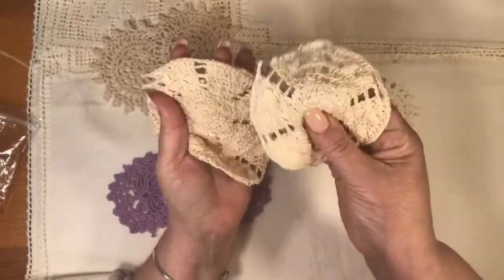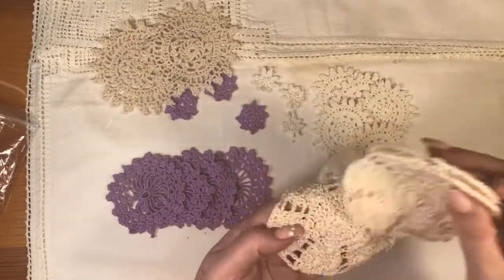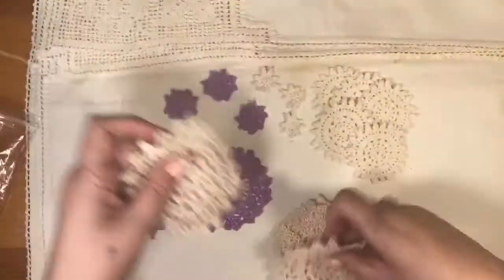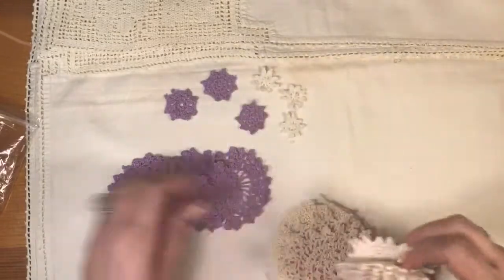Okay, these ones are like knitted or something. But these are really fun to have for our journals. And then I will have just the purple too. I don't have them listed yet, but I will have them if you want to check back. And these are just cute.